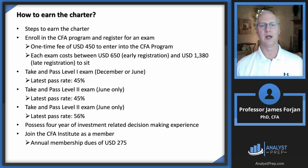Now, the Level I exam is offered in both December and June, but the Level II and III exams are only offered in June. And there are the latest pass rates, and those have been pretty consistent over the last 15 years or so. Then you must possess 4 years of investment-related decision-making experience, and then you can join the CFA Institute as a member.